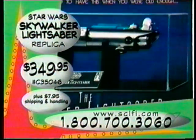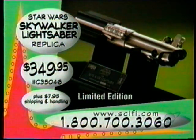Star Wars. The display case is a great way to show off your new Star Wars treasure. It's bound to become the center of your sci-fi collection. The Skywalker lightsaber is going to become the new standard from which all other cool stuff is measured. And you can order yours right now for just $349.95 plus shipping and handling.